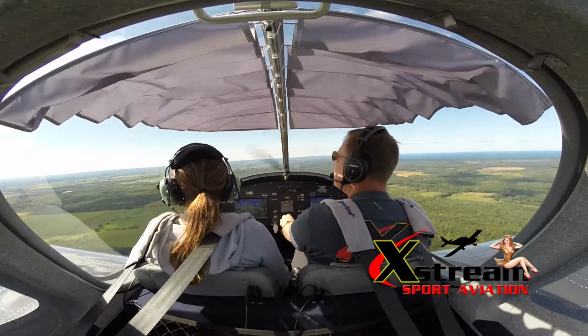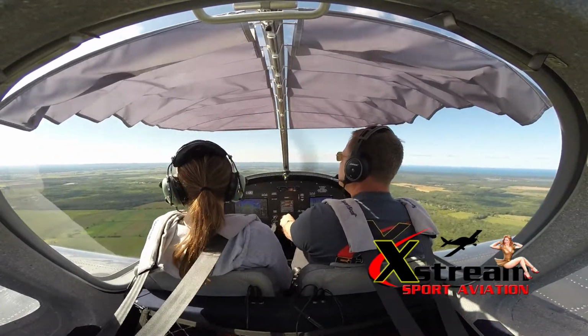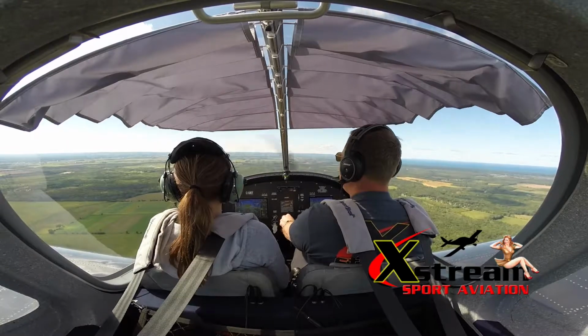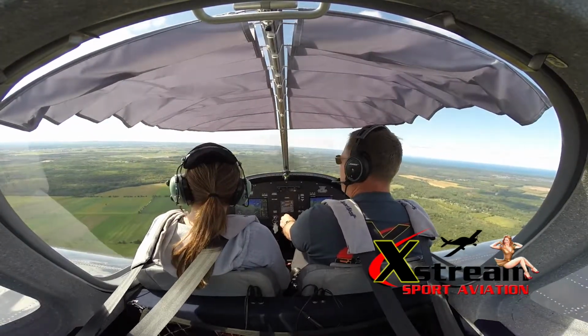India Lima Foxtrot Kilo, turn and final. 431. Leaving altitude. Approaching altitude.